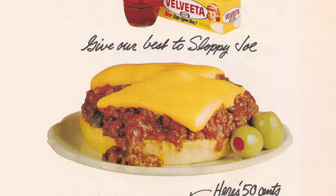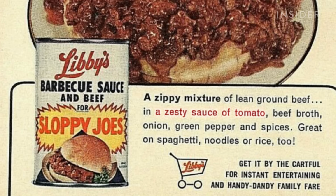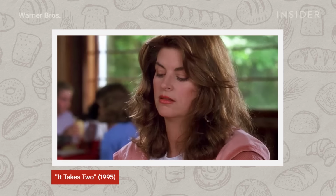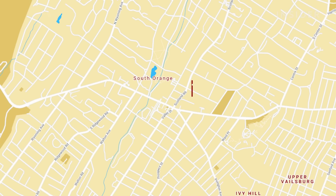In most parts of the country, a Sloppy Joe means ground beef or some mystery meat with tomato sauce or ketchup served on a hamburger bun. Oh yes, of course. The big, gooey, messy burger. Also known as a Sloppy Joe. Right. But in northern New Jersey, it's something else entirely.